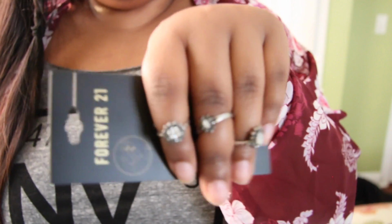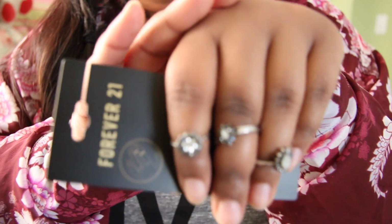So next up I got a set of really nice, really girly, pretty vintage looking midi rings. Is it called midi rings? I think so. You know, the finger rings that you put on your knuckles, the knuckle rings. So this is what they look like. They're just so cute.